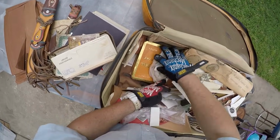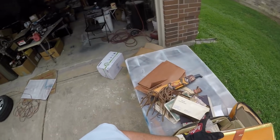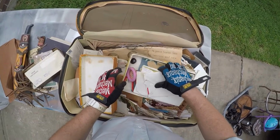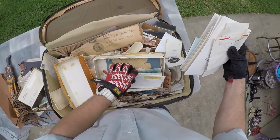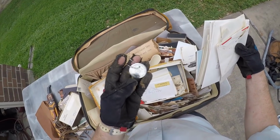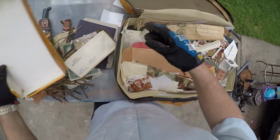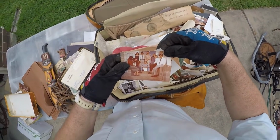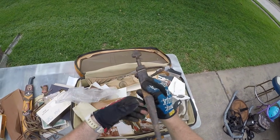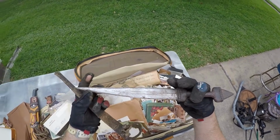Oh, we got, looks like a cigar box, a chocolate box. Oh, more letters. Yeah, it's not creepy, though. Yeah, not too creepy. United States Pavilion, Spokane. Look at these old photos, man. Look at that. Now that looks old.